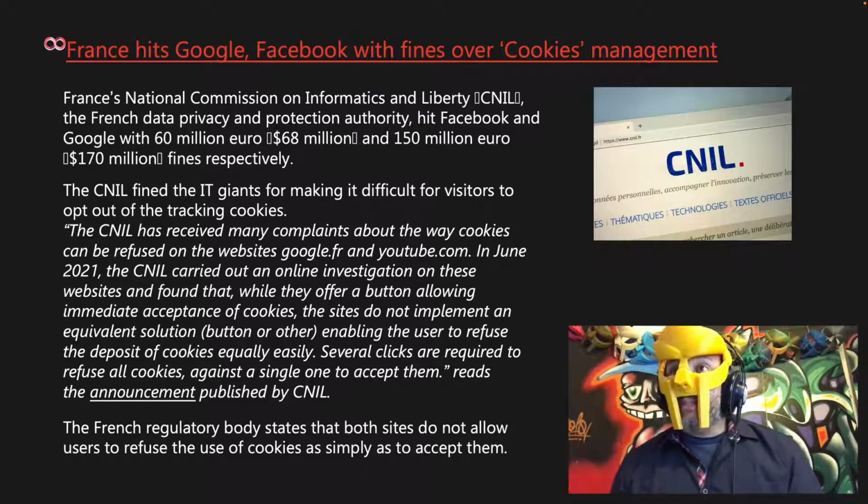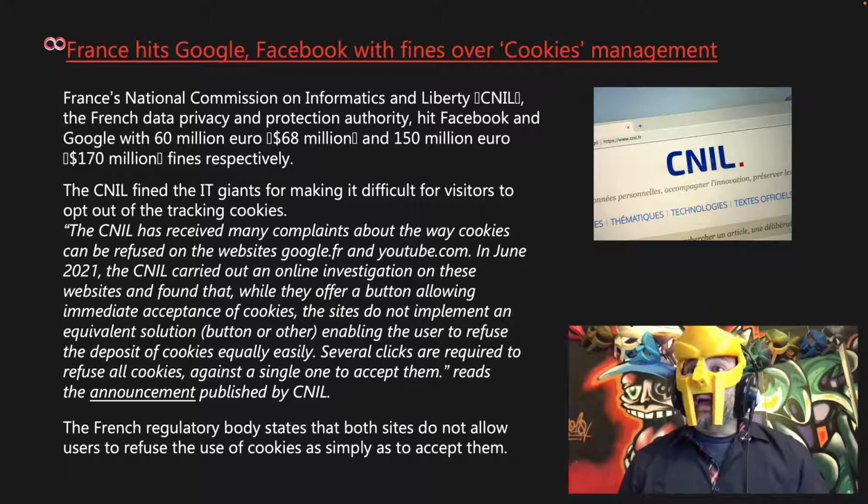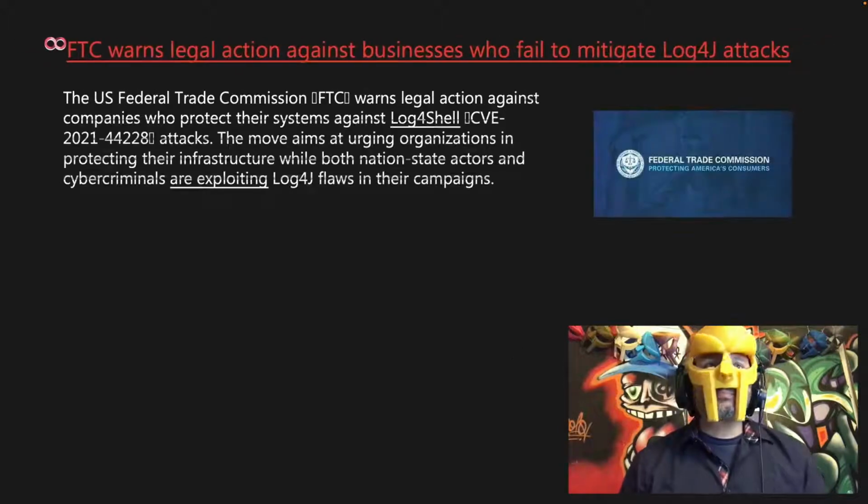It justified this amount by the scope of the processing, the number of data subjects concerned, and the considerable profits the company makes from advertising revenues indirectly related to the data collected by the cookies. The two companies have to correct their procedure within 3 months. The French body will impose fines of 100,000 euros per each day of delay.